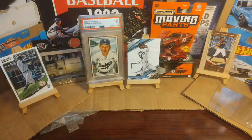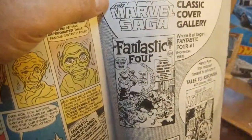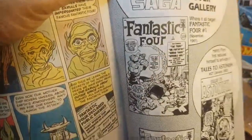And the comic ends with a story of the Skrulls, and how they impersonated the Fantastic Four. At the back of the comic, it shows the Marvel Saga Classic cover gallery.